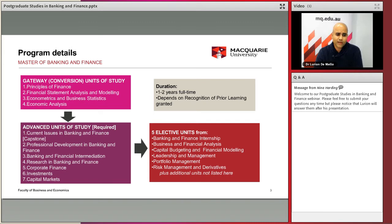Then banking and financial intermediation. This is a specialist banking unit. And we also have a unit on research in banking and finance. This subject goes through a whole range of literature: what the current regulation is, and if you have intentions to do a PhD or a master's by research, you would get a bit of flavor in this subject on what the latest academic literature is focusing on. And then we have our standard corporate finance, investments, and capital markets units, which you might be familiar with.